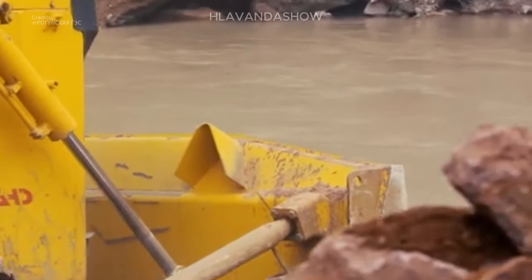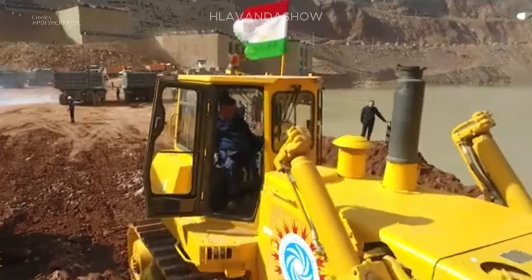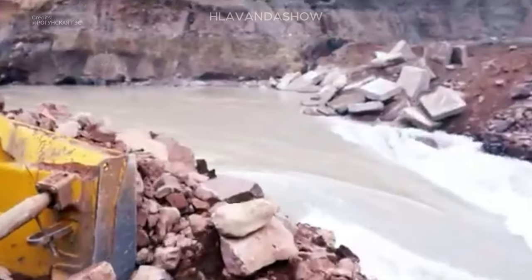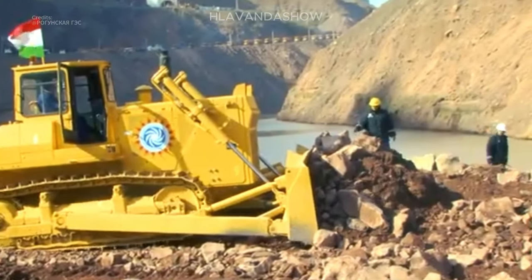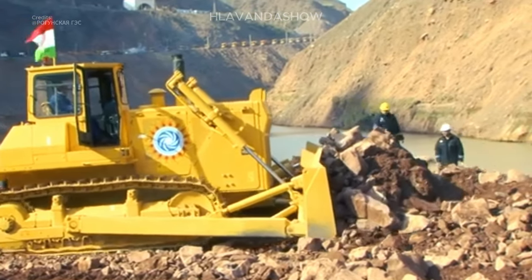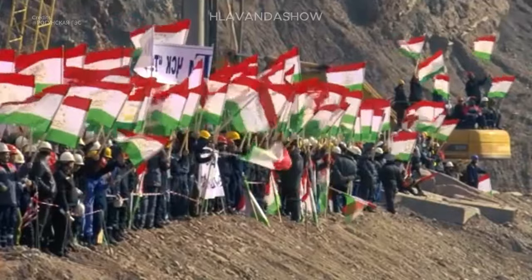Moreover, the dam will play a crucial role in addressing climate change by providing clean and renewable energy. As Tajikistan transitions towards a sustainable future, the Rogun Dam stands as a beacon of hope and progress.